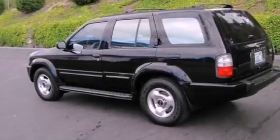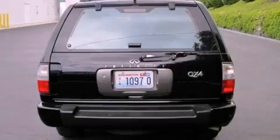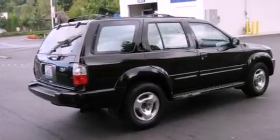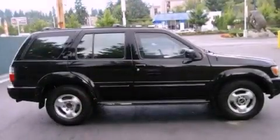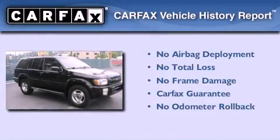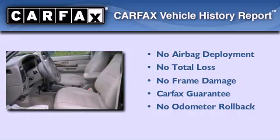All of the following features are included: a Bose stereo system, a multi-link rear suspension, cruise control, leather seats, a security system, fog lamps, roof rails, an anti-lock braking system, air conditioning with automatic climate control, and aluminum wheels. Not to mention that this Infiniti qualifies for the Carfax buyback guarantee.